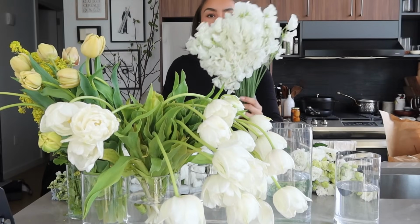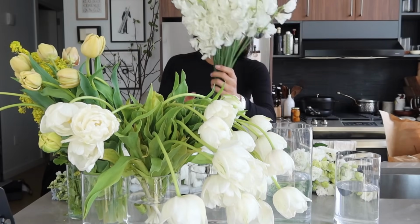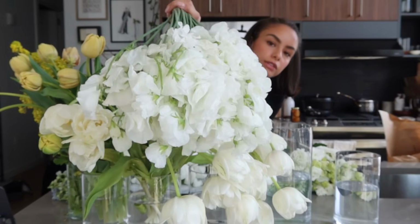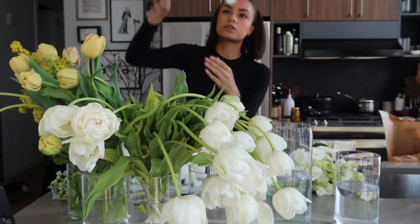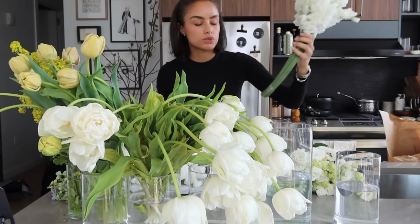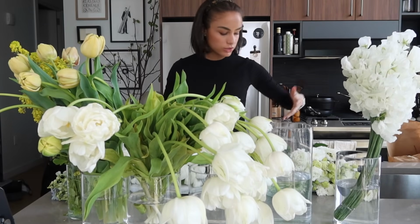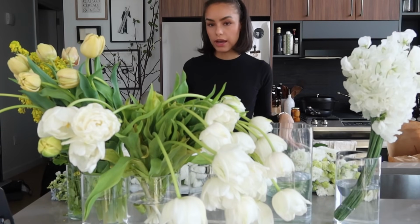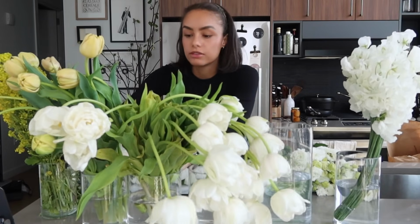Then I'm gonna get these sweet peas into water. These are so pretty and so unique. They kind of remind me of a butterfly's wings or something. They're really, really pretty, and I think having these in an arrangement makes them such a showstopper. They're very eye-catching.